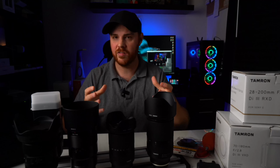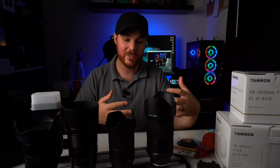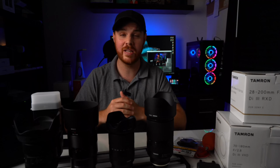But again, we're also getting to the point with these Tamron lenses that we can get creative because they have a minimum focus distance, like the 28-200. It's so versatile because you can get in and get up close. And I'm going to show you a few photos that I've taken recently with this lens. If you haven't seen, they're crazy. They're so versatile, but I would definitely recommend checking that thing out.